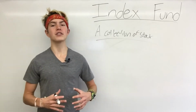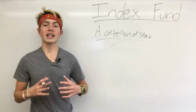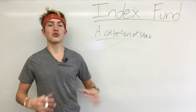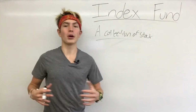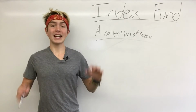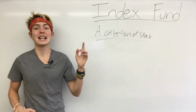So there are index funds that contain stocks from the utilities industry. There are index funds that contain stocks from the technology industry. There are index funds that track the gold sector. There are index funds that track the entire market. There are index funds that track international markets, and they're basically index funds for anything you could imagine. If there is a sector, if there's a market, if there is anything that you think has serious potential, I would be very surprised if you could not find at least 5 index funds tracking that thing.